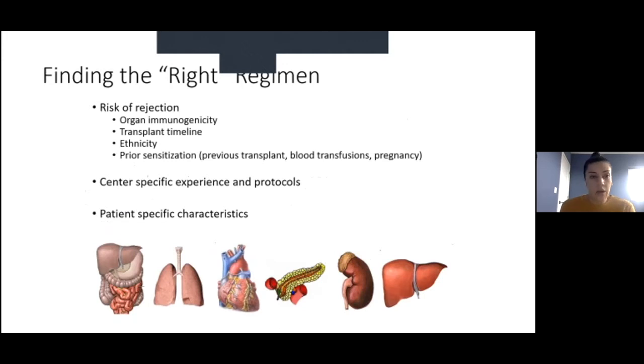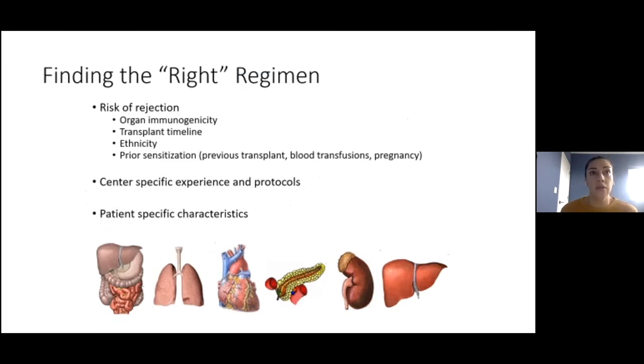The next thing we need to talk about is finding that right regimen. Everyone is going to have a little bit of a different risk and need. When we are thinking about the right regimen, there's a couple of things to consider. First, what is the risk of rejection with that specific organ? You can see I have a bunch of organs down at the bottom of the slide. Typically we think of kidneys, over on the right-hand side next to the liver, as being a little bit more immunogenic, meaning that they need perhaps a higher amount of immunosuppression than a liver transplant, but maybe not as much as someone who gets an intestinal transplant, for example. So that's one consideration.